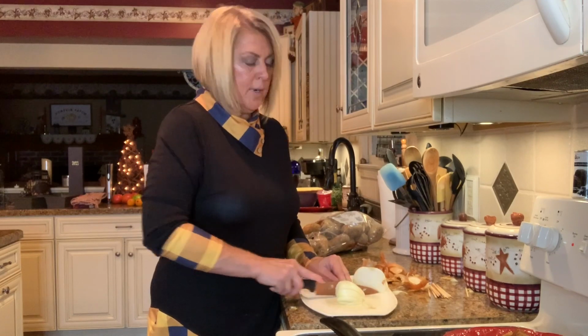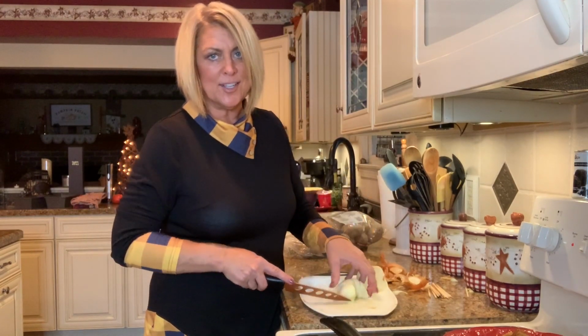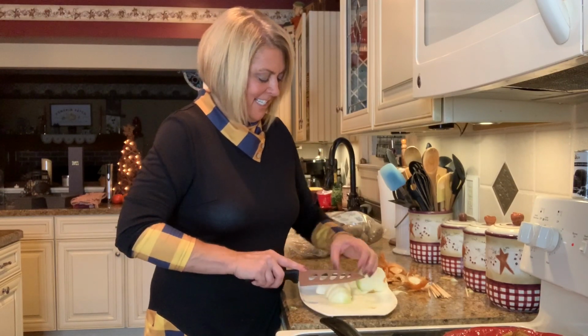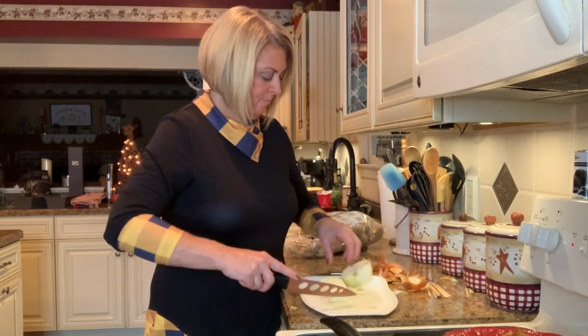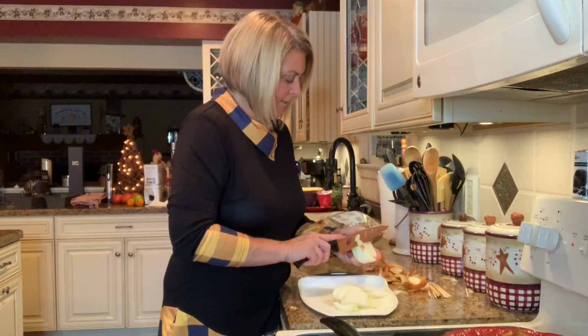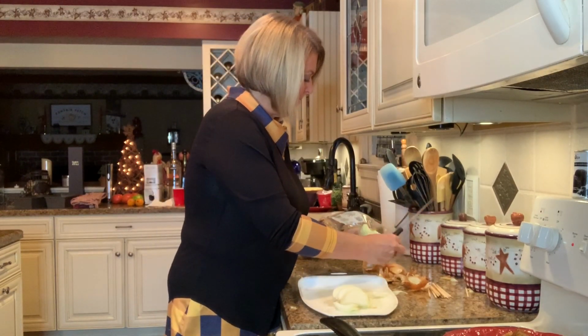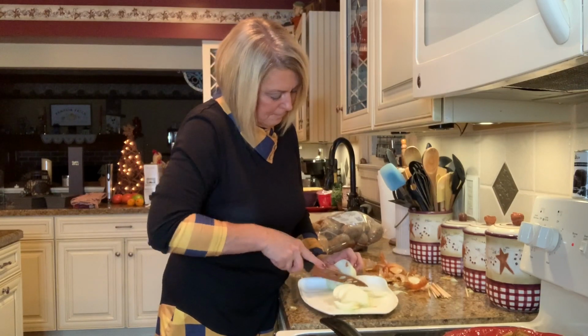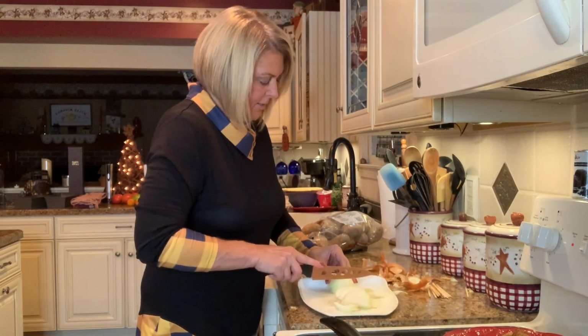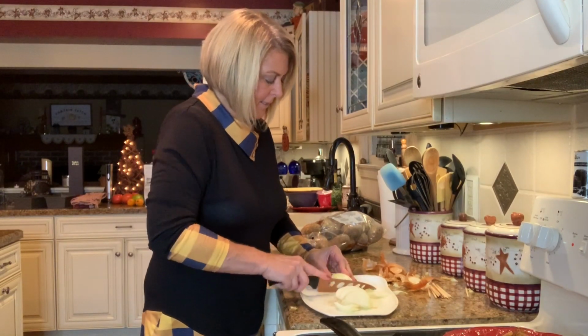And then, oh boy, that's when the smell in the house starts to get really good. Nothing like onions frying, right? Okay, do this side. Get that little chunk out of there. There we go. And then just very thinly slice.